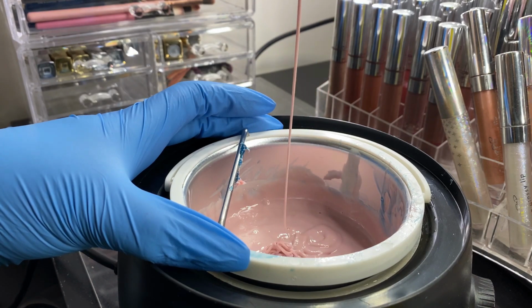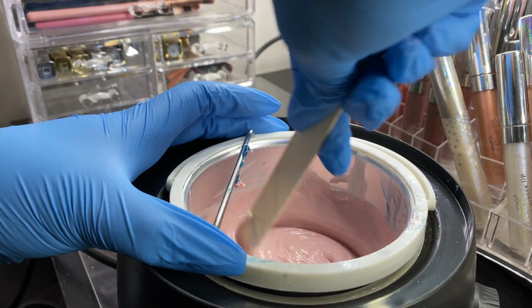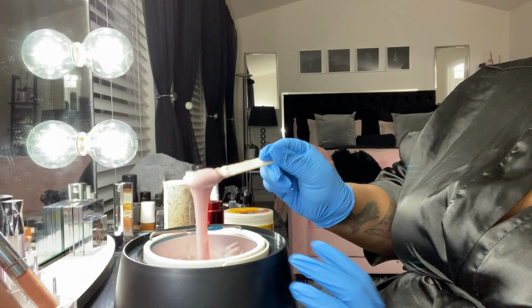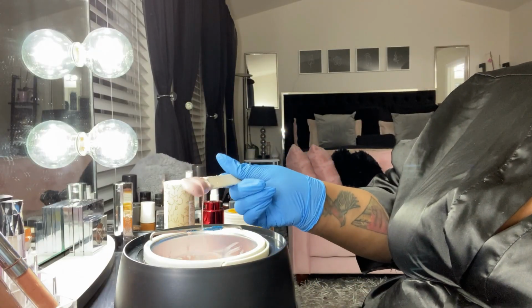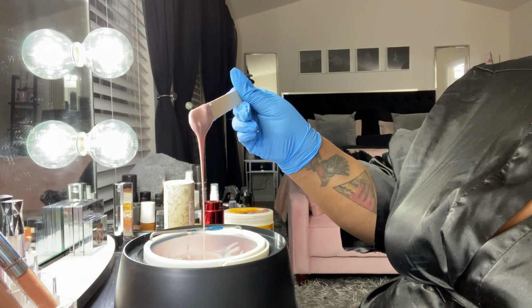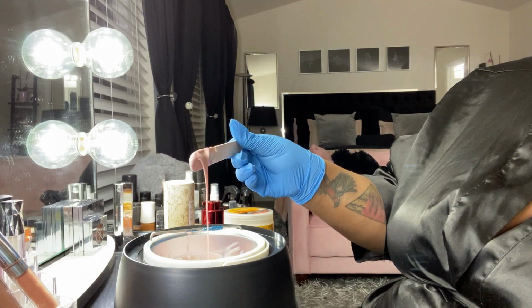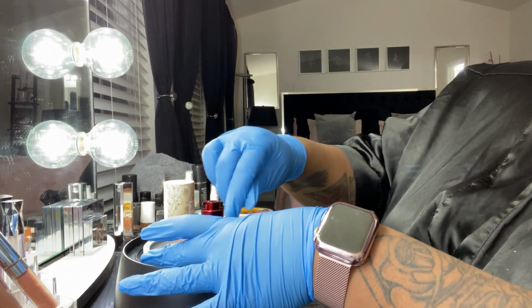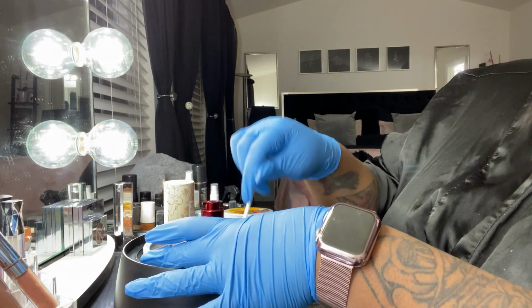As you can see, it's moving pretty quickly off of the wooden stick. I am going to bring it up and twist it around like that. Now you see how it falls off pretty slowly, in my opinion. It's stringy, but it still went off slow. I was still able to wrap it around the stick.